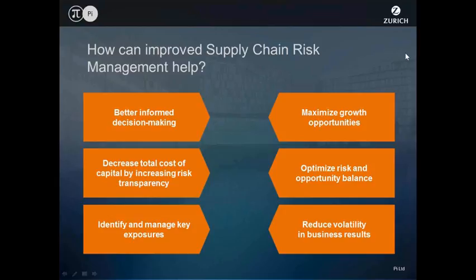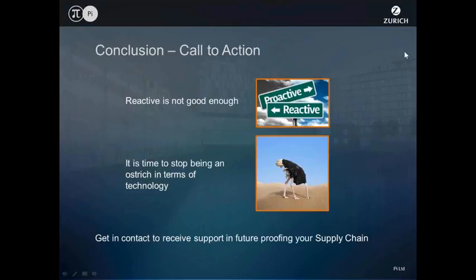And you know from our study that unfortunately they continue at a high level. So in conclusion, this is a call to action. Reactive is not good enough. You need to be proactive. I hope we've convinced you of that.